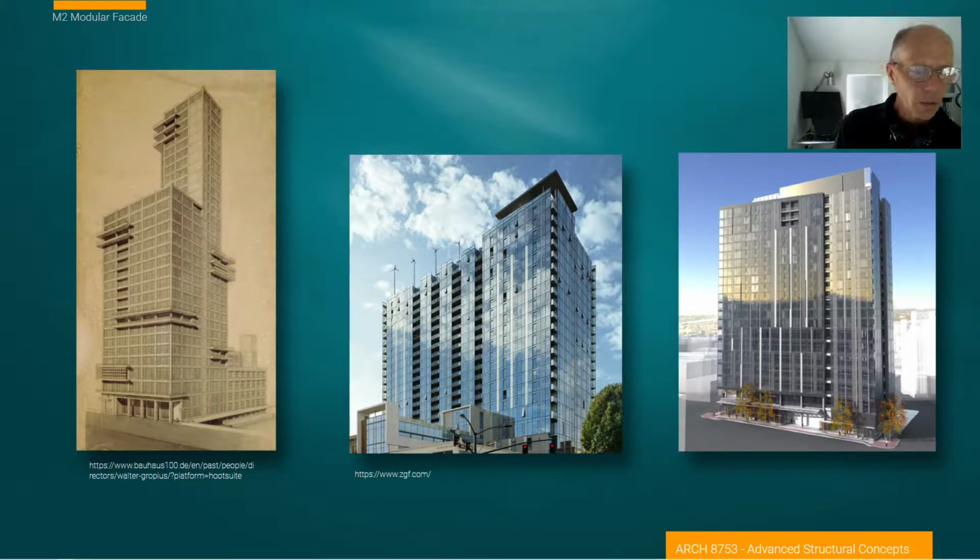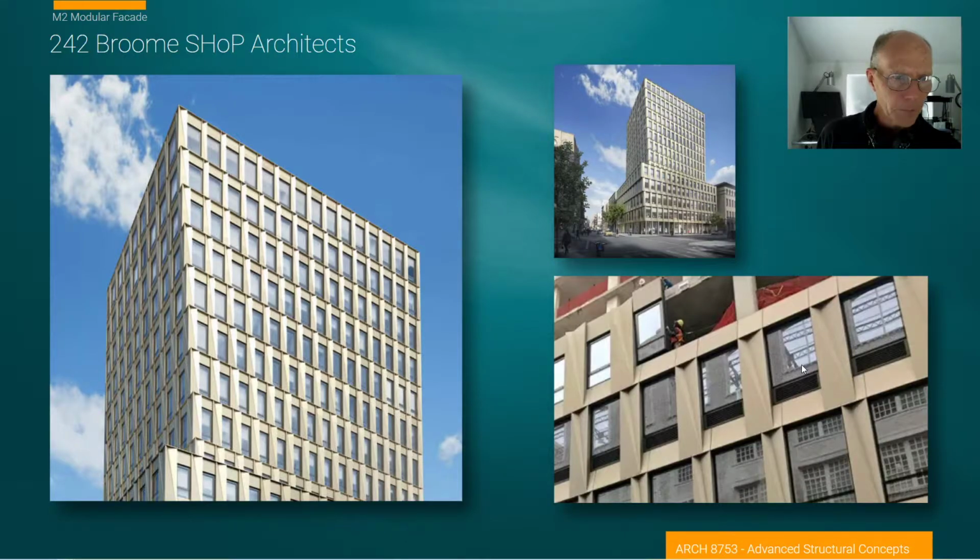And I wanted to say these are not unique things that we're doing. They have a long history to them. There's a Bauhaus graphic of a high-rise that to me looks very contemporary. And these are some projects that are being done today, which are many times modular cassette-based systems, and we can offer a lot of variation and interest in the facades that we develop like this.